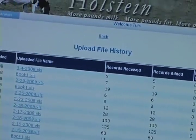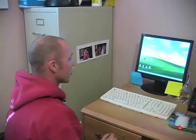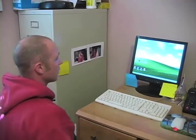And that is it for the uploading process. We also provide a service for the dairymen. Right now the state of Texas requires that any animal coming into the state of New Mexico and then going back into Texas requires an RFID, whether it be a bull or a heifer.